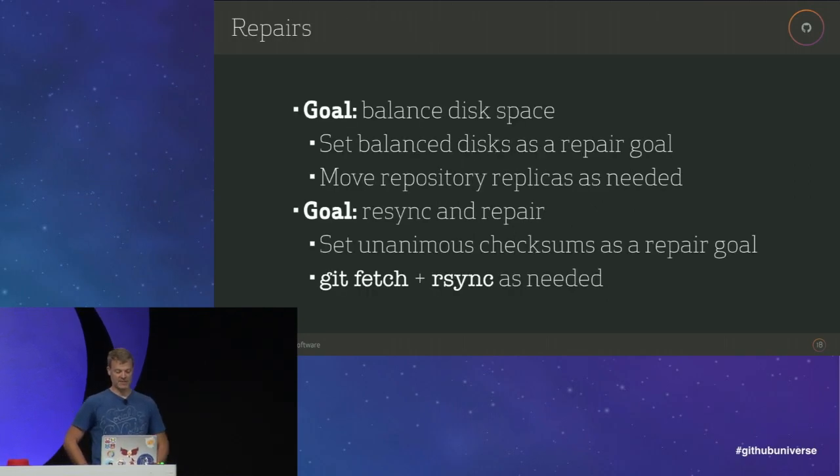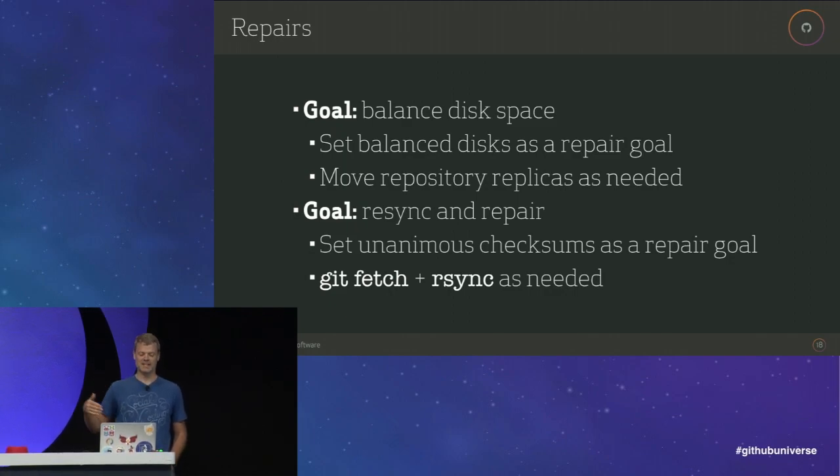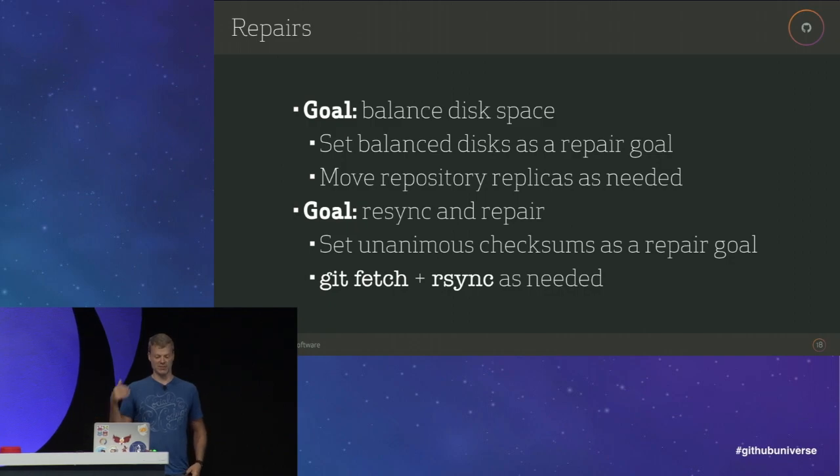So let's revisit the rest of the design goals and see what we've achieved. We had as a goal balanced disk space. And as I said, the way we do this is we set a repair goal, which is distinct from our design goals. We set as a repair goal, disks are balanced. And we have a repair process that moves repositories. So yes, we did this.